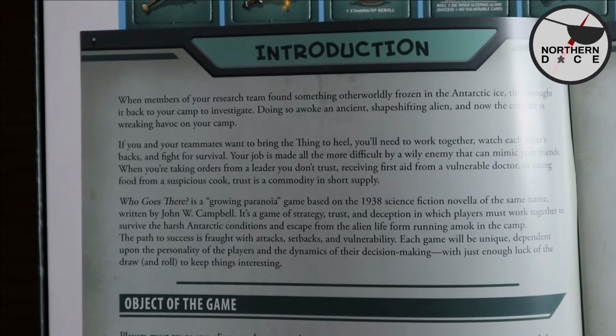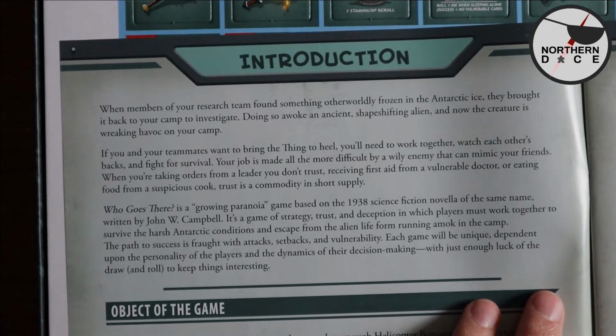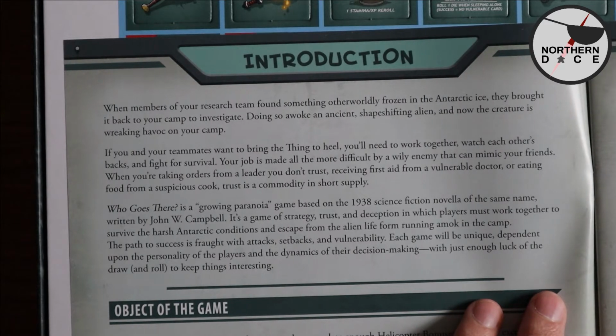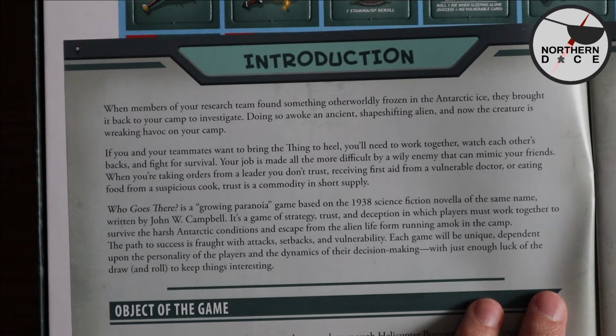So, when members of your research team found something otherworldly frozen in the Antarctic ice, they brought it back to your camp to investigate. Doing so awoke an ancient, shape-shifting alien, and now the creature is wreaking havoc on your camp. If you and your teammates want to bring the thing to heel, you'll need to work together, watch each other's backs and fight for survival. Your job is made all the more difficult by a wily enemy that can mimic your friends. When you're taking orders from a leader you don't trust, receiving first aid from a vulnerable doctor, or eating food from a suspicious cook, trust is a commodity in short supply.